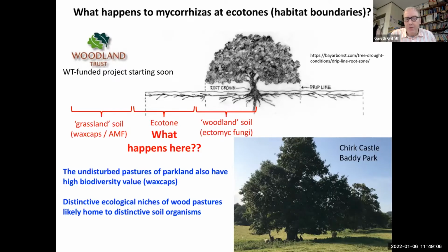A really good example of this, if anybody lives nearby Wrexham, is Chirk Castle and Baddy Park, where you have this ancient wood pasture there and some spectacular grassland fungi, as well as very important fungi associated with the oak trees with their roots, and also decay fungi on the wood.